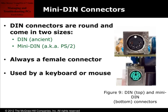A mini DIN is an old serial connector. This was used primarily to plug keyboards and mice into the computer. There were other uses, but mostly it was keyboard and mouse. The old DIN was very large and had 5 pins. The mini DIN has 7 pins, 6 small ones and 1 large one, and you can see by the picture here what they look like. The mini DIN is also sometimes known as the PS2. This came out before the PlayStation 2, so there was no confusion when it was first called PS2.